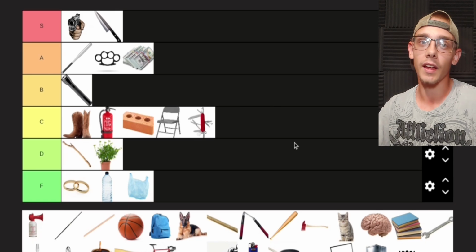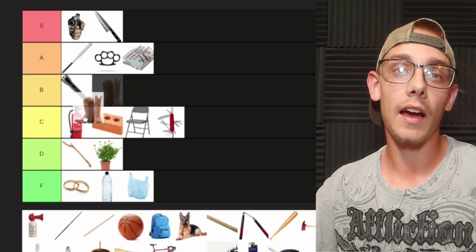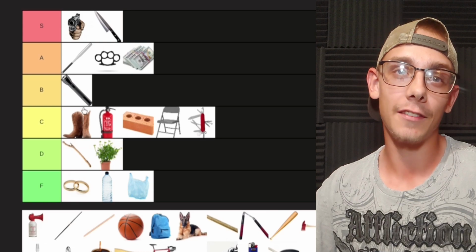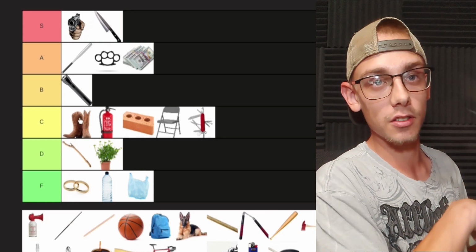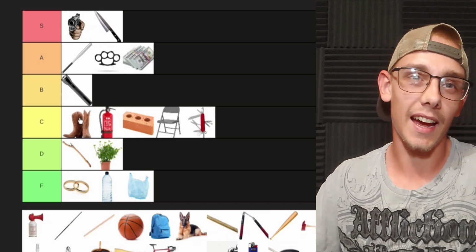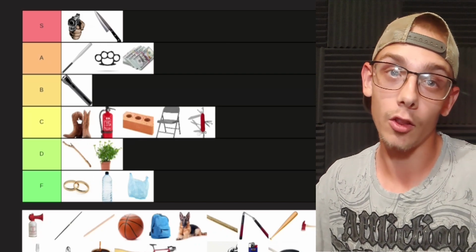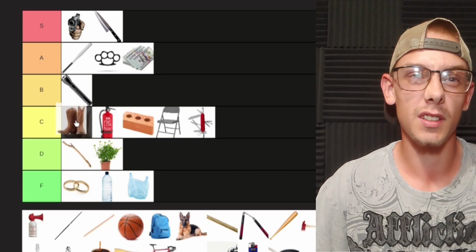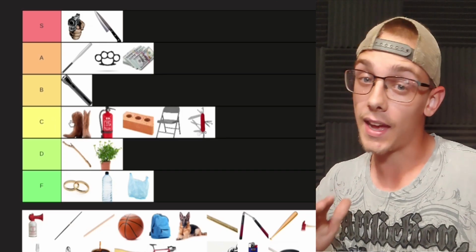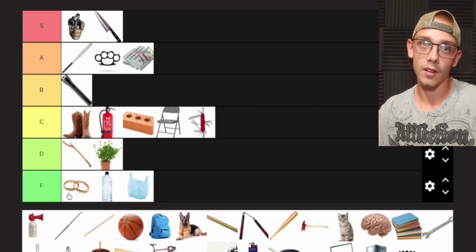Sometimes I think of something new, like with the boots. I think I had it in B tier. Now I've seen you can roll your ankle in boots very, very easily. So if it's not these high boots, like these cowboy boots, then yeah, it's a lot better. But either way, boots are really heavy and you can roll your ankle and that stops the fight. But since it's steel toe, man, you can do some damage. But the rings, let's just put that at F.